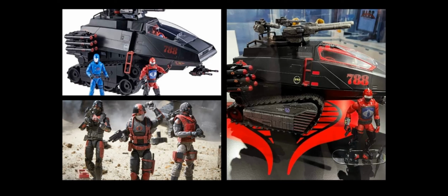Of course, we do know the fire team is just repaints of Cobra troopers we already had, but they're in those grays, those blacks, and the red that all match up to the Hiss tank, which really just makes it pop. Hiss is supposed to be hopefully shipping before the end of the year. I know I can't wait to get mine in hand. I've already got a shelf set up to get that Cobra fire team as well too.